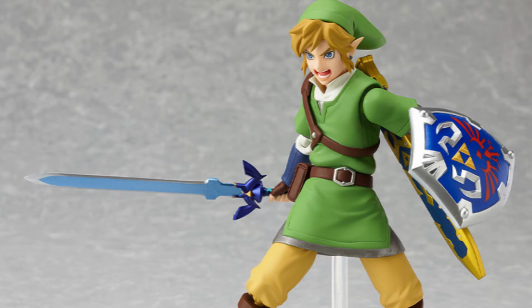Now, when I started getting into the more adult side of collecting toys and seeing the things you can get that were more detailed or articulated, I found out that there was a Legend of Zelda figure that came out by a company called Figma. Now, unfortunately, when I found out, it was already discontinued. I couldn't get it. There is no way to get it unless I wanted to go on eBay and pay hundreds of dollars to get this figure. I was crestfallen.